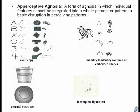If you look at the next one to the right, you can see all those different types of fruit in one drawing, kind of camouflaged. And if they have an aperceptive agnosia, they can't draw the pear and the grape and the banana, the apple. Oh, those are cherries. The grapes, I don't know what that thing is under the grape. Looks like then a tomato and an orange. All right, they can't do that.